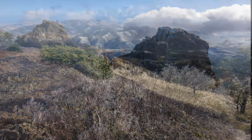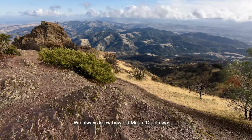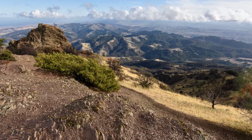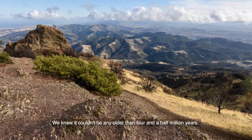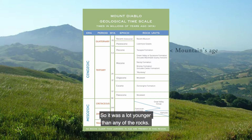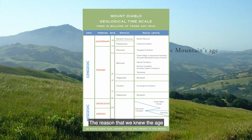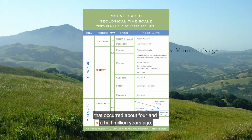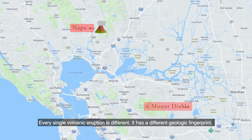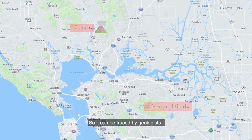How was it made? We always knew how old Mount Diablo was, at least approximately. We knew it couldn't be any older than 4.5 million years, so it was a lot younger than any of the rocks. The reason that we knew the age was due to a volcanic eruption that occurred about 4.5 million years ago near Napa. Every single volcanic eruption is different. It has a different geologic fingerprint, so it can be traced by geologists.